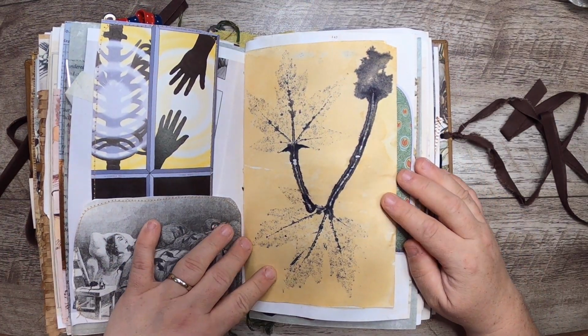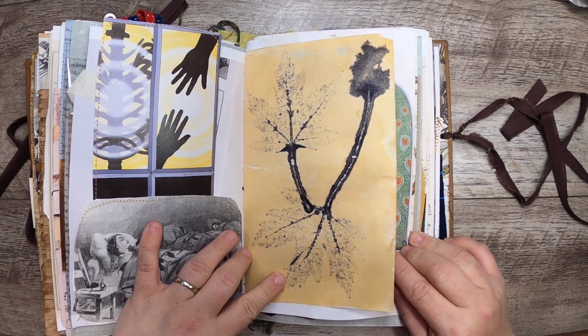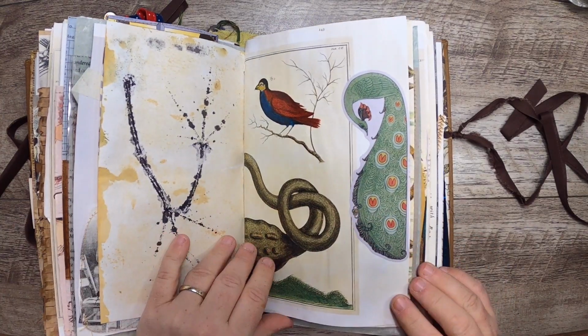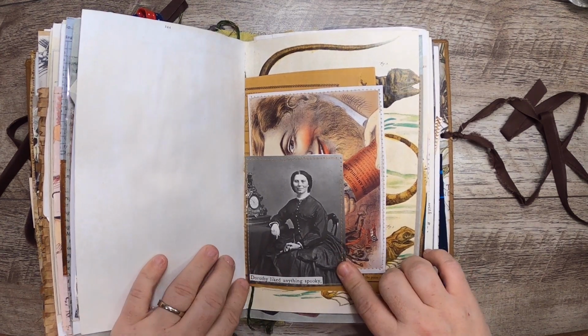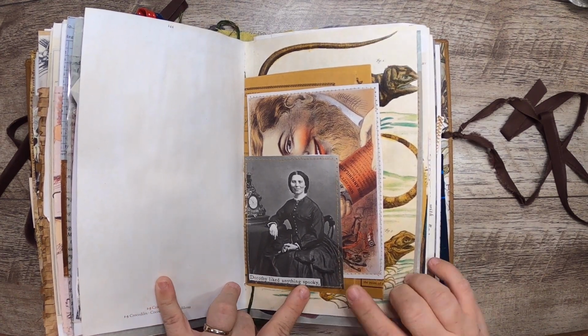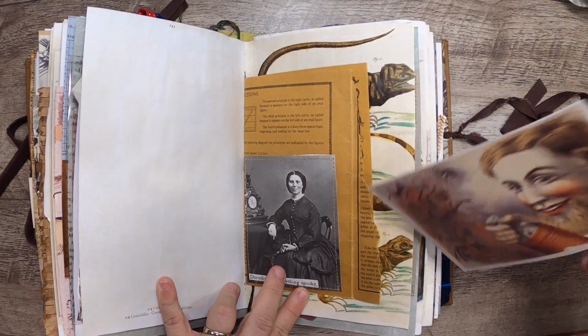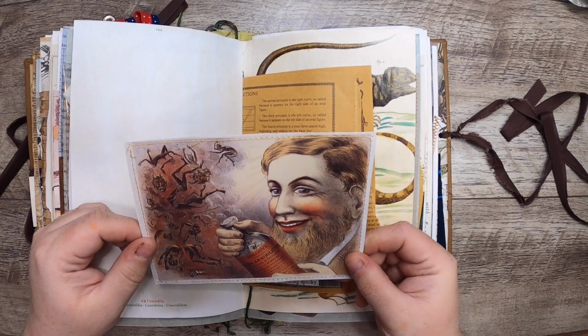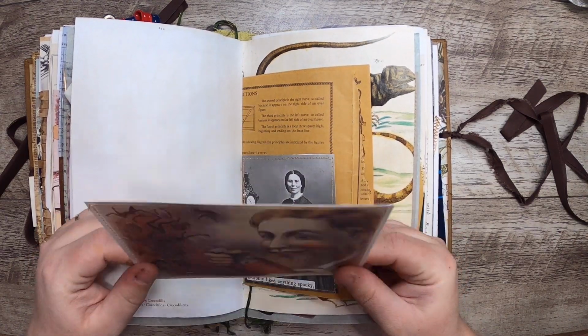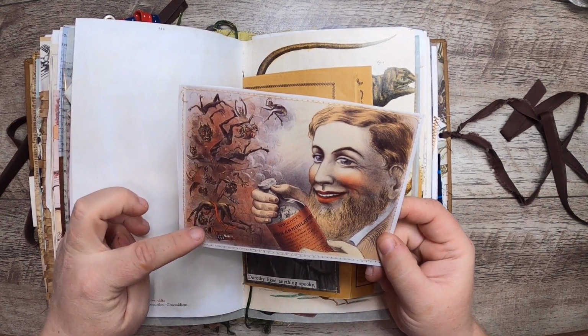And then some carbonized leaves on rust paper. These are some maple leaves. Another of the Cabinet of Curiosities pages. This little tuck spot says Dorothy liked anything spooky. And then this is Wolcott's Pain Annihilator. It's an old ad, and it depicts the pain as all these little demons here.